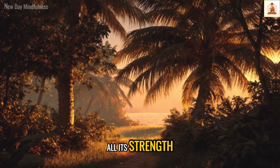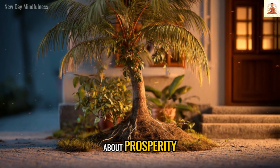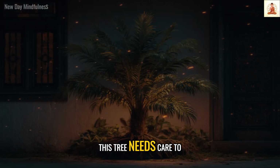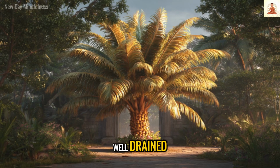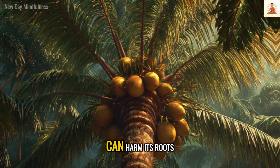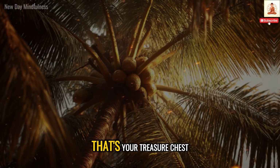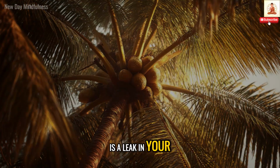But for all its strength, the dwarf coconut tree also teaches a simple truth about prosperity. It must be protected. Just as you wouldn't leave a safe open or a vault unguarded, this tree needs care to do its job well. Keep the soil loose and well drained, because stagnant water can weigh down its energy just as easily as it can harm its roots. Never scar or damage the trunk. In symbolism and in spirit, that's your treasure chest. Any crack, no matter how small, is a leak in your fortune.